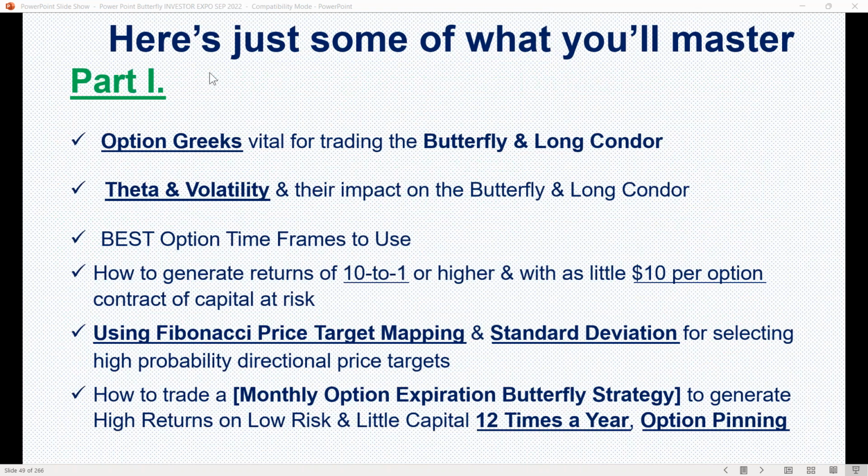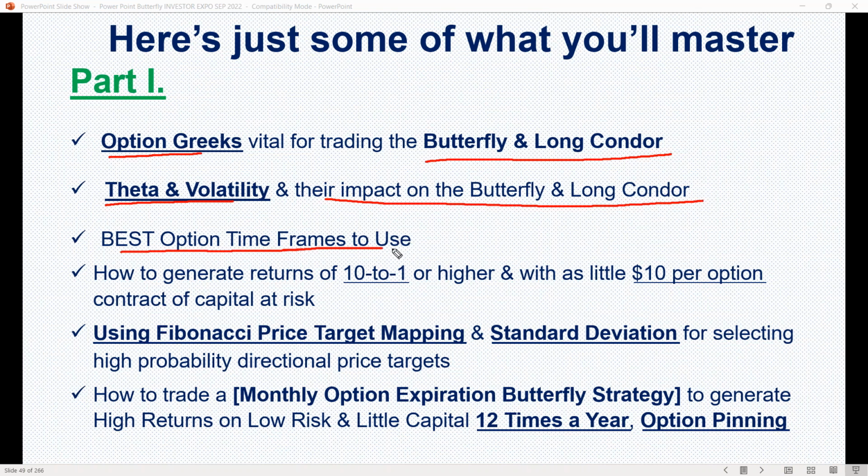Now we'll cover just an outline of the course. I always like to start out with the Greeks, what the Greeks are, and the vital aspects of those for the butterfly and long condor. And then, very important, you need to understand how theta and volatility impact the butterfly and condor. Now, what are the best option timeframes? I'll show you the rule of thumb and the formula that I use for how far out in time you go. We'll address that in detail in the course.